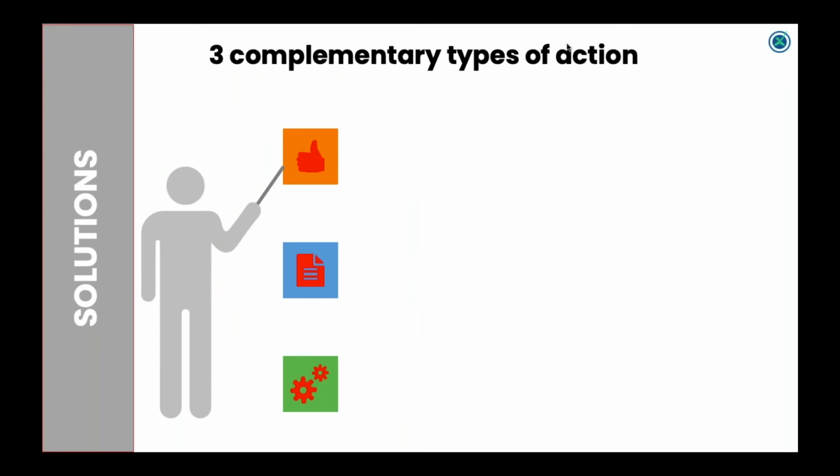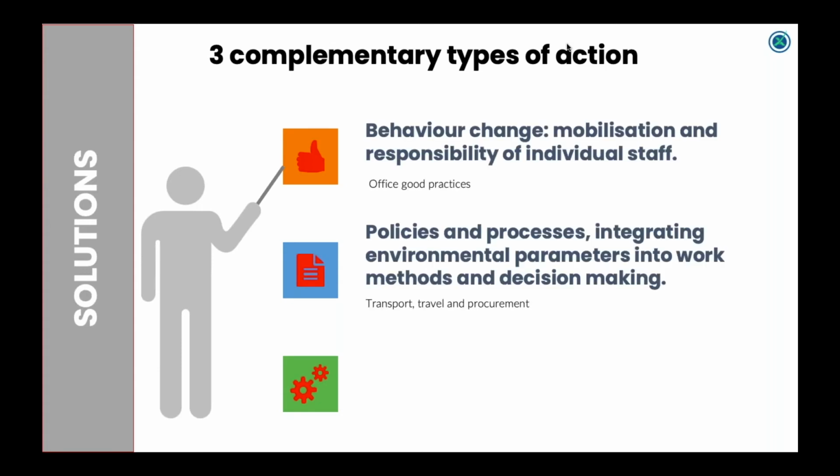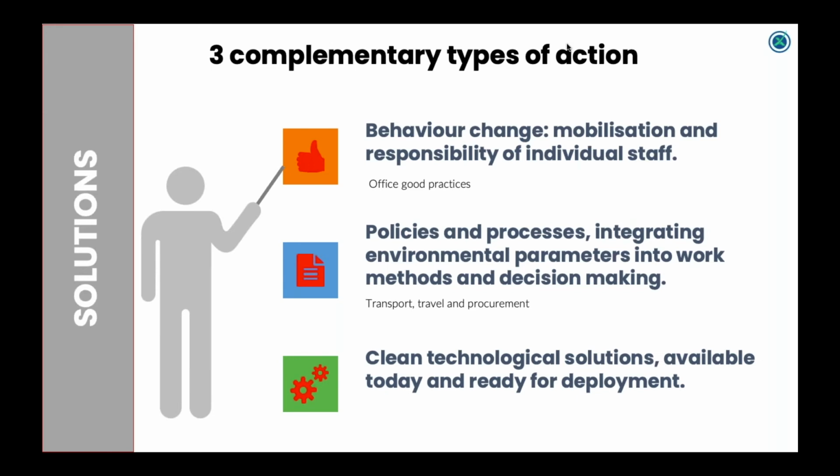And I think usually when people talk about footprint reduction and decarbonization, there's a lot of insistence on technological solutions, and actually when you look at the impact of different actions in a comprehensive roadmap, what you realize is that you have three different types of actions. So you definitely have technological solutions, and a lot of the energy solutions are clearly linked to techniques, many of which are ready to deploy. There are also some behavioral actions to consider, and this is about mobilization of individuals and their responsibility. It's what people put forth a lot with good office practices, etc.